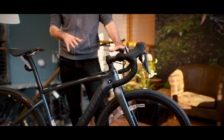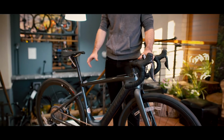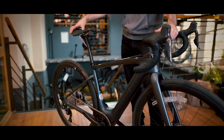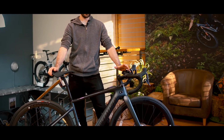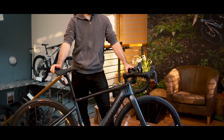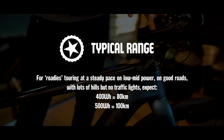They tend to have a much more slick look to them than the electric hybrid bikes do, so displays aren't particularly popular. A lot of them will have an integrated battery on it to give it as slick a look as possible. Adding a motor to a road bike is an absolute game changer. It has the ability to vastly extend the range of the ride that you do on it, and it allows you to get up hills that previously would be insurmountable.